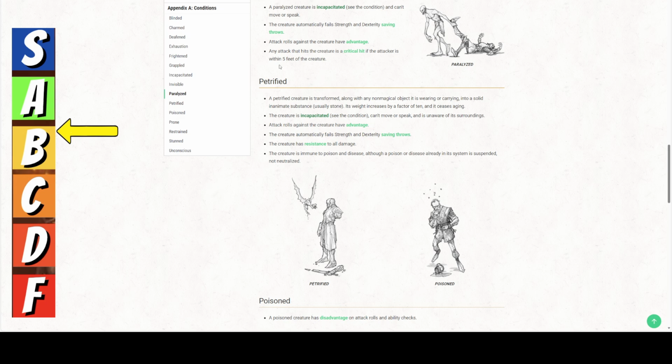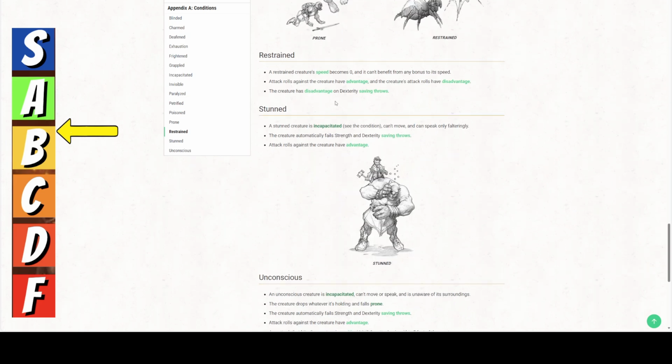Also, I want everybody to think about ways of getting creatures to fail their dex save automatically. So there is Paralyze. If they're held, you can still push and pull them, they just can't move. Or Restrained, where they have disadvantage on dex saves.